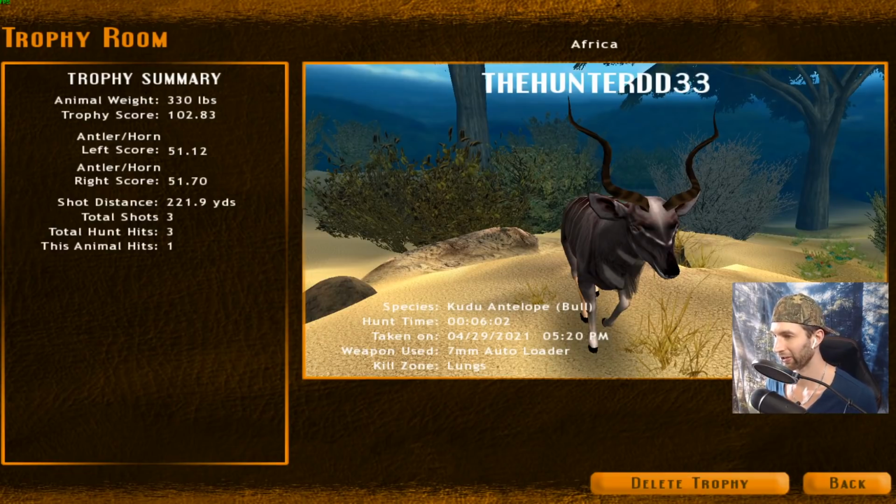You already have the model of the small kudu. Just get some bigger horns. That's all you got to do. You know, just make it longer, like a foot taller, and make it wider. That's it. And I think it would definitely change how people feel about Call of the Wild right now.